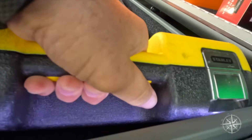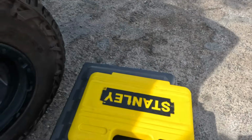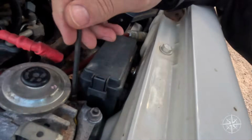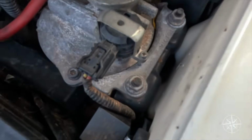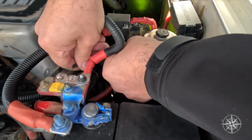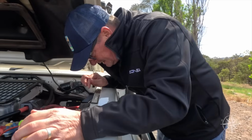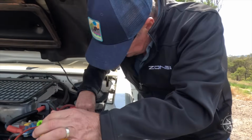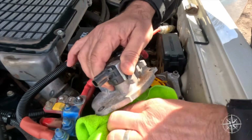I was able to undo the three main screws on the cap and put down a towel. It was very finicky to get into because there's quite a lot going on under the bonnet of this rig, but we were able to move it to the side and take out the O-ring. Luckily, I had two on board. Two spares, exactly.